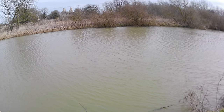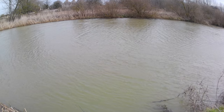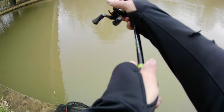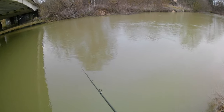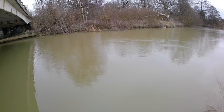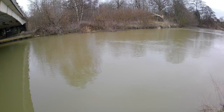Not particularly aerodynamic, but it casts okay purely by the weight of it. Now actually, with the way it skips so easily, you can really use that to your advantage by skipping it under overhanging branches and bushes. Really try and get into those little ambush holes.